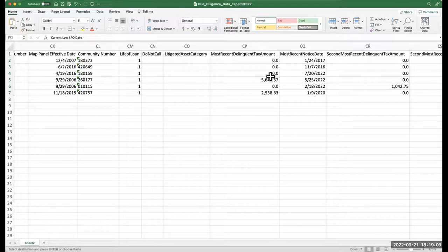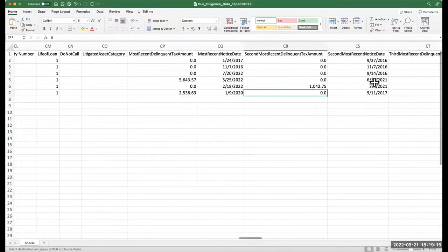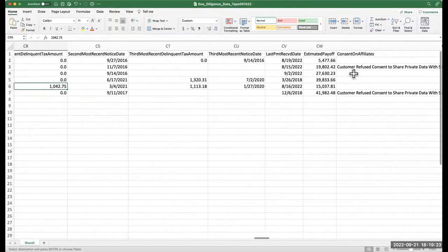So delinquent taxes are a big deal, right? We don't own anything. The government does. So don't pay the taxes. And that's what you'll find out. I buy tax deeds.